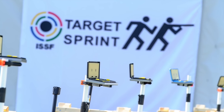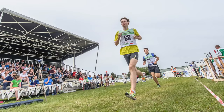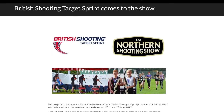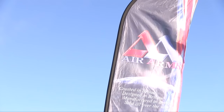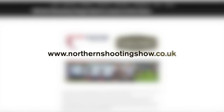Target Sprint is coming to the UK in a big way. This fast-paced new discipline, open to all ages, combines three 400-meter runs with two standing air rifle shoots at knockdown targets. The Northern Shooting Show has announced that it'll host the northern leg of this year's Target Sprint National Series on the 6th and the 7th of May. Entrants will pay just £5 for a training session, competition entry, and free access to the show. Find out more on the Northern Shooting Show website.